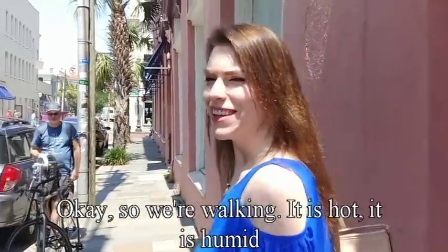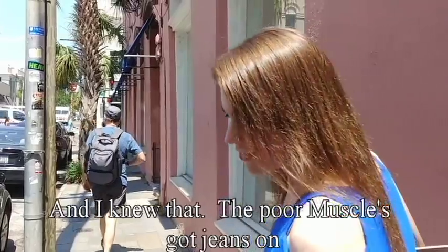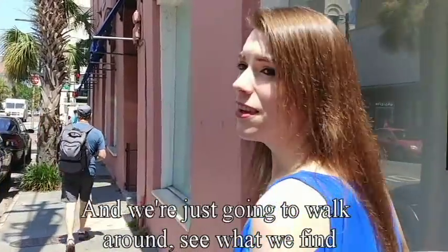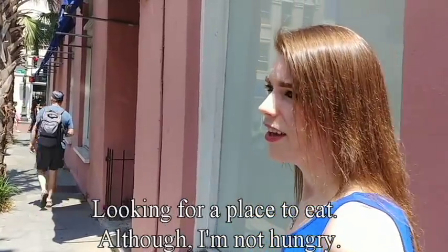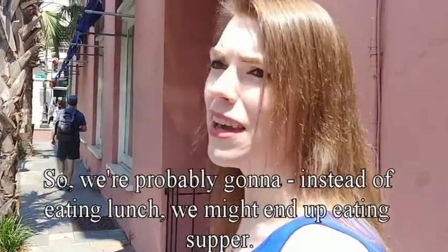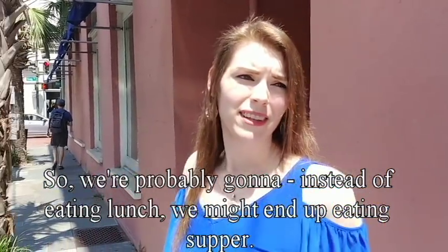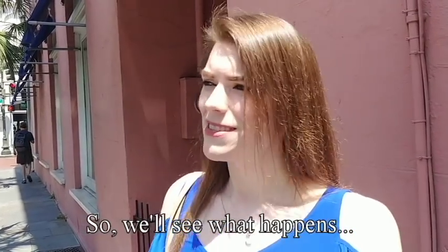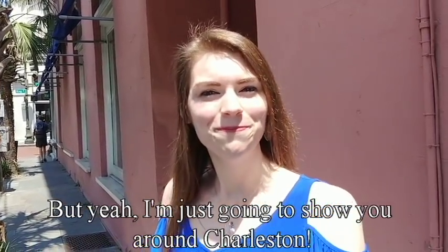Okay, so we're walking and it's hot and it's humid, but I knew that. The poor muscles got jeans on, and we're just gonna walk around and see what we find, looking for a place to eat, although I'm not hungry. I ate at like 11 something, and it's about 3, so instead of eating lunch, we might end up eating supper. So we'll see what happens. I'm just gonna show you around Charleston.